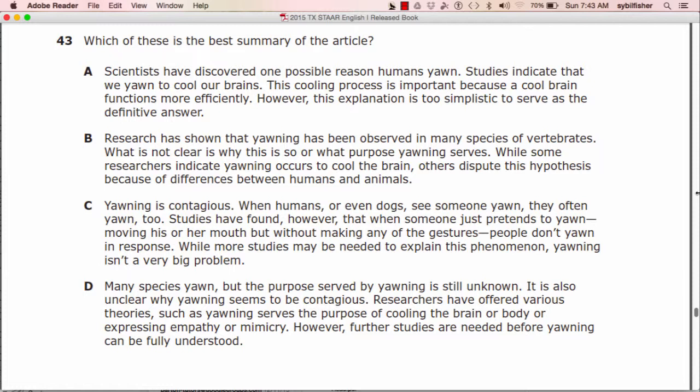D. Many species yawn, but the purpose served by yawning is still unknown. It also is unclear why yawning seems to be contagious. Researchers have offered various theories, such as yawning serves the purpose of cooling the brain or body, or expressing empathy or mimicry. However, further studies are needed before yawning can be fully understood.